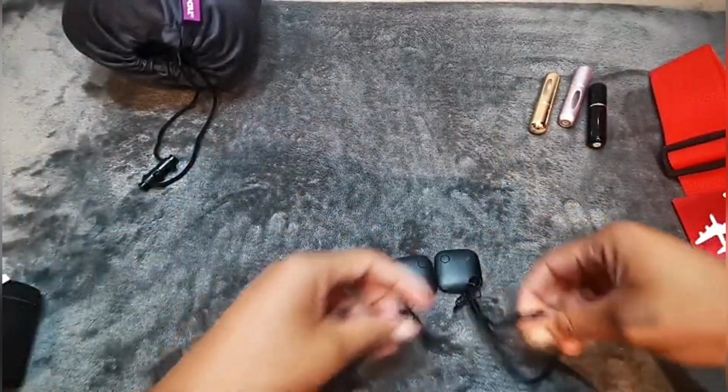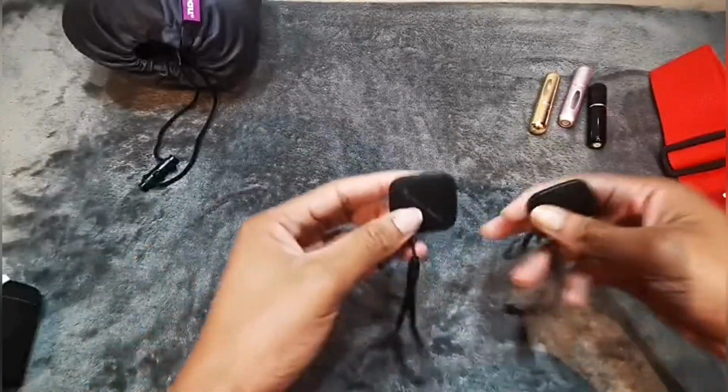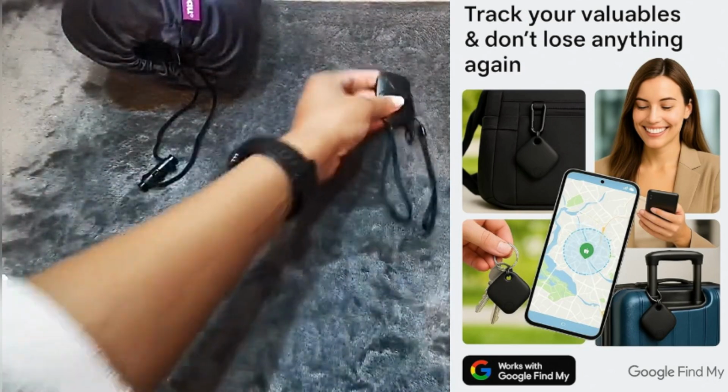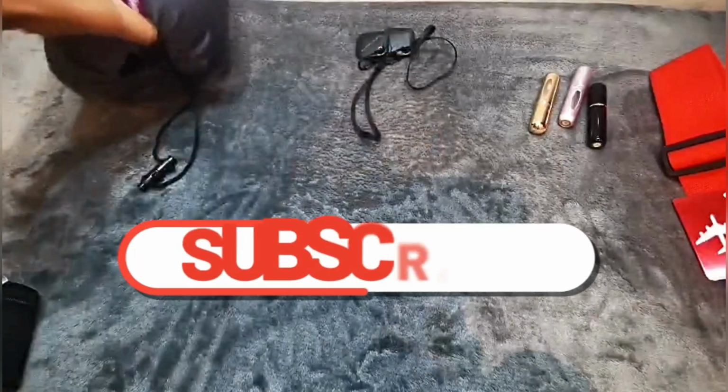This was fantastic. It's a full set. It's a full kit. Very affordable price point, okay? Especially if you're someone that's ever worried about losing your luggage, or if you're ever traveling with something of increased value. And that brings me to my last item.